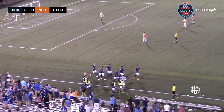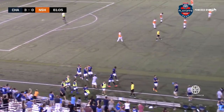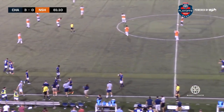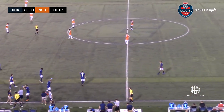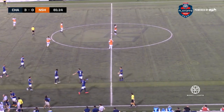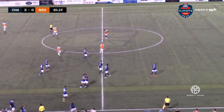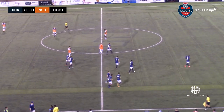3-0. Nashville not coming back from this. Hope they enjoy the ride home on the bus. Not with 9 minutes left in regulation. Tell me again, which team is now a man down? Well, here's the thing. João Costa, he's worth like two people. He probably is worth two people, isn't he?